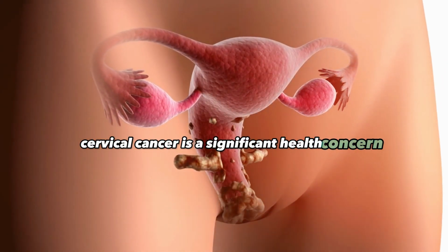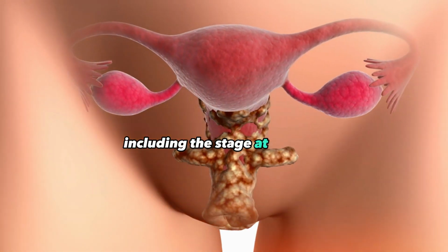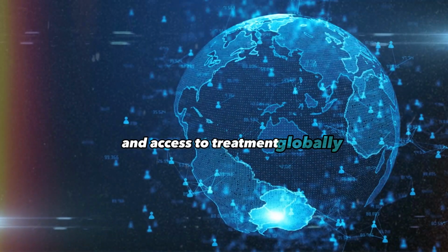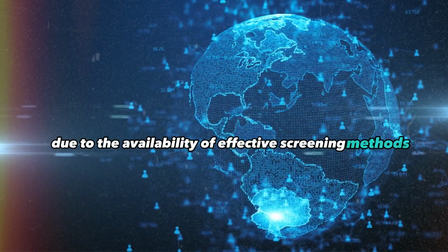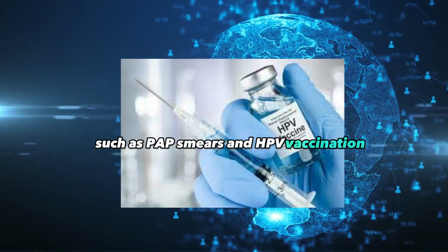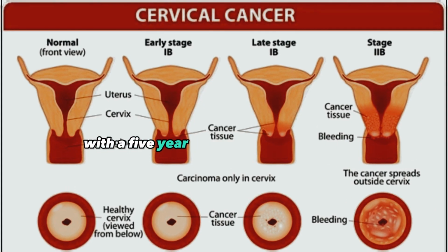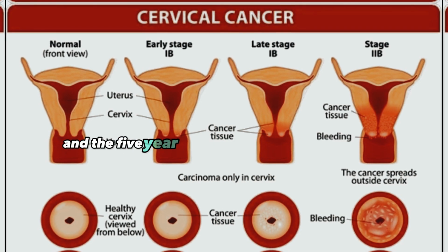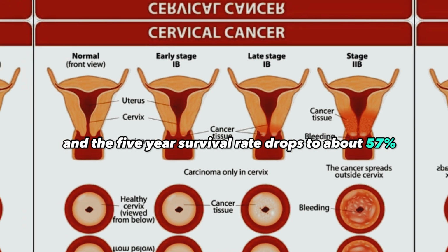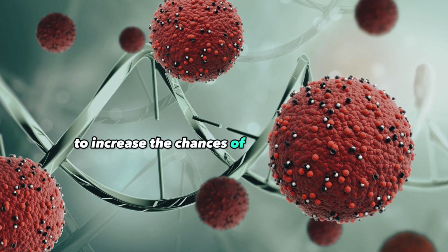Seriousness compared to other cancers. Cervical cancer is a significant health concern, but its seriousness compared to other cancers depends on several factors, including the stage at diagnosis and access to treatment. Globally, it is one of the most preventable and treatable cancers due to the availability of effective screening methods such as pap smears and HPV vaccination. In early stages, stage 1 and 2, cervical cancer is highly curable, with a 5-year survival rate of around 92%. However, in advanced stages, stage 3 and 4, the prognosis becomes less favorable, and the 5-year survival rate drops to about 57%. It's essential to catch cervical cancer early through regular screenings to increase the chances of successful treatment.